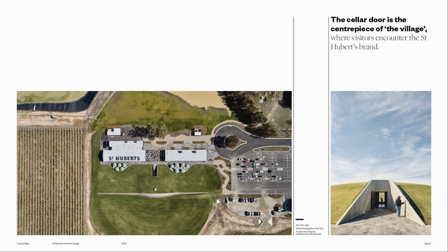Obviously, the cellar door was different, so choosing to create a piece of architecture that was actually quite discreet and feeling part of the landscape was part of the strategy. So it was almost like that cellar is not there. I mean, obviously it is there, but the strategy was to try and make that building feel quite discreet, and the existing sheds on the site almost reinstated.